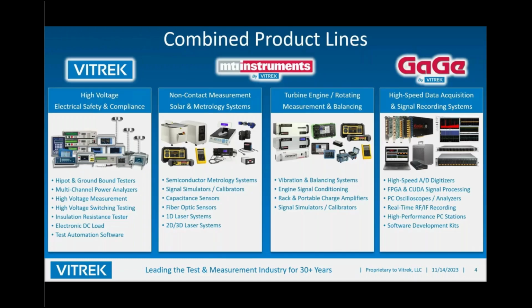Here we have our combined product lines. Together, we now offer test and measurement solutions in four key areas. Our Vitrek brand specializes in high voltage electrical safety and compliance. Our MTI Instruments brand specializes in non-contact measurement, solar and metrology systems, and in turbine engine rotating measurement and balancing systems. Our GaGe brand specializes in high-speed data acquisition and signal recording systems.